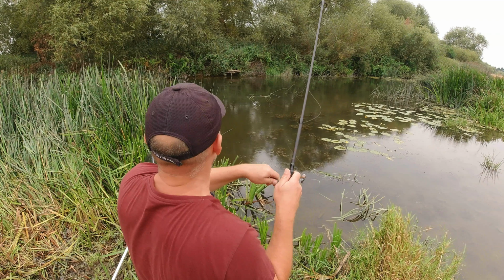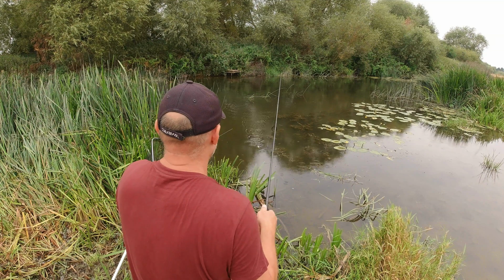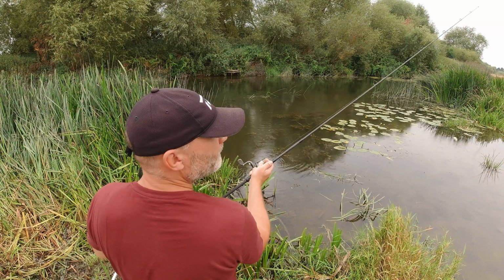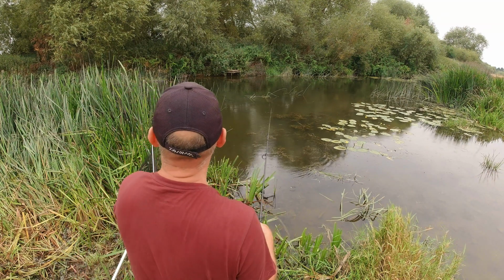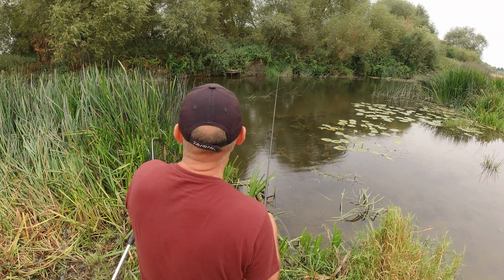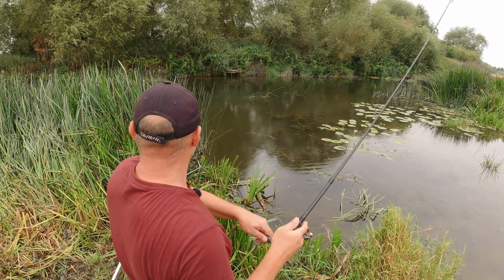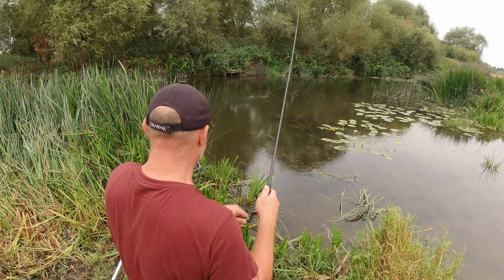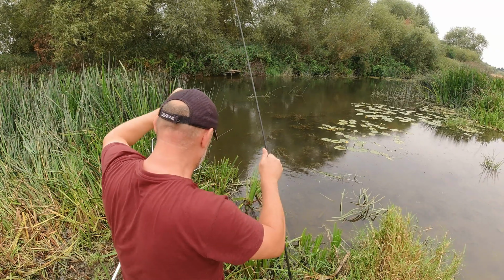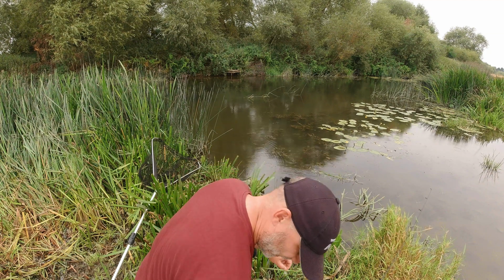There we go. Oh! How did I miss that? Oh my goodness. That was atrocious fishing. Ooh, had a drive-by. Oh! Well, one of them took it. And I could actually see it underwater in his mouth. Oh, I still struck into nothing. I think the one that just took it though was a relatively small one.